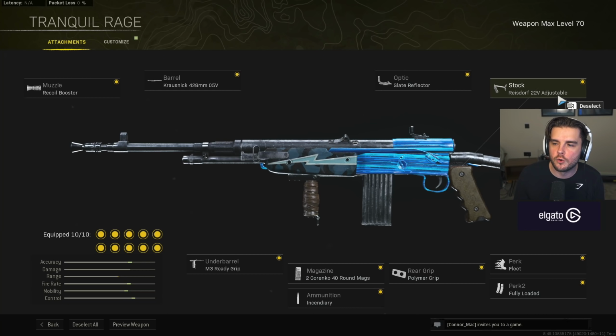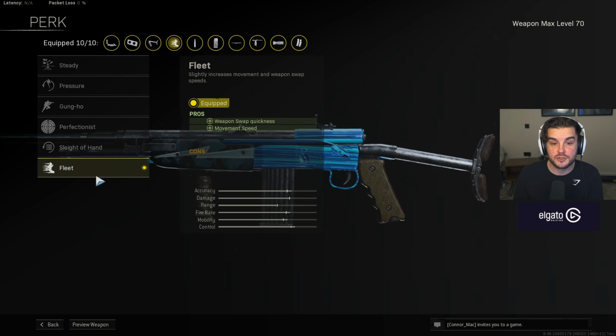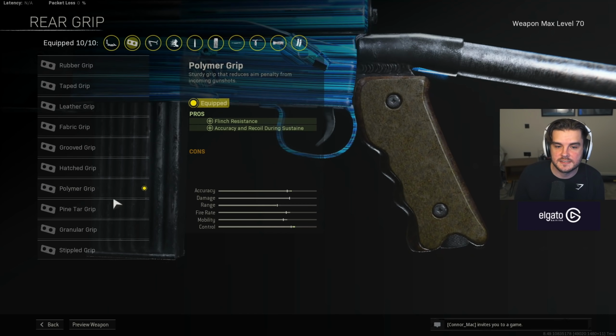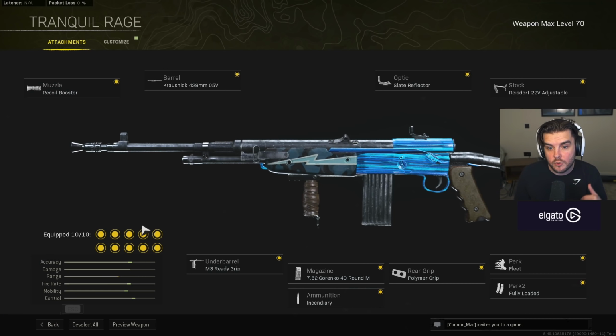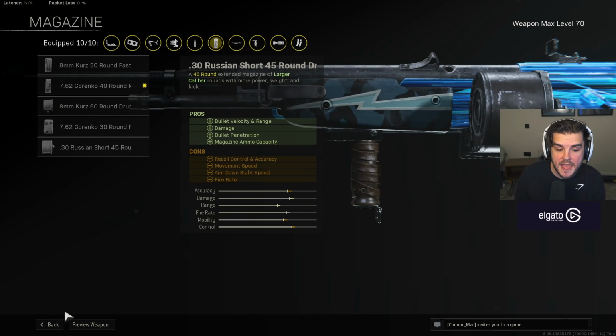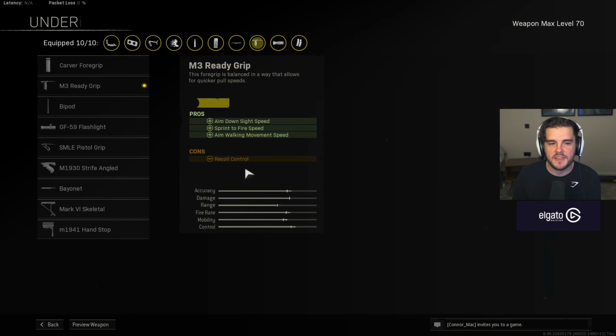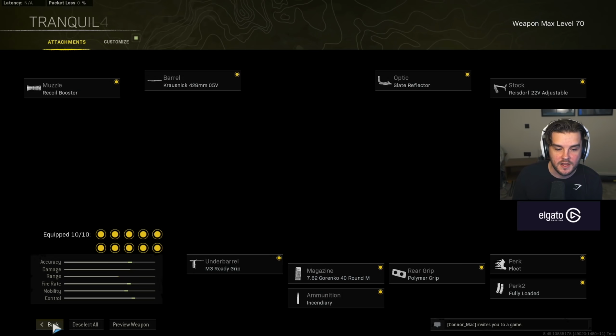You then want the Reisdorf 22V adjustable stock. Fleet, so you can do the weapon swap quickness, so you can switch between your sniper and the Volk as quickly as possible, and also increase movement speed, which is really helpful, makes it more like an SMG. Fully loaded polymer grip for flinch resistance and increased accuracy and recoil during sustained fire. 7.62 40 round mag. Then I use incendiaries. I'm using it as close range, same reason I use it with the MP40. And then the M3 ready grip.